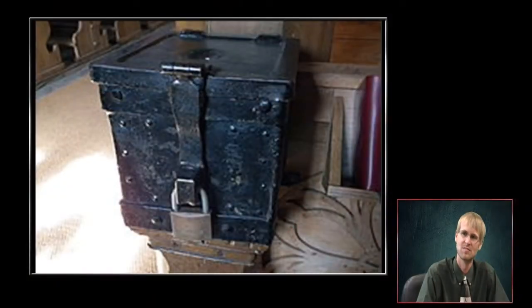Well, I wanted to also show this mite box. And sometimes it's called the poor box or the alms box or the offertory box. And this is found in churches that were built before the 19th century. So if they were built in the 1700s or earlier, the churches would collect money for the poor. And we no longer see these in churches, particularly here in the United States, that were built after the 19th century.